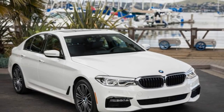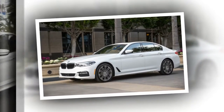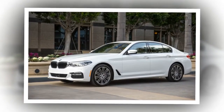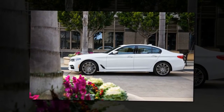the 5 Series. Powered by BMW's new B46 turbocharged 2.0-liter in the Nefer, which also appears in the 330i and, transversely, in the X1 and the Mini Cooper S, the 530i exhibits almost zero turbo lag, and throttle response is natural and immediate both off the line and in higher speed passing maneuvers.